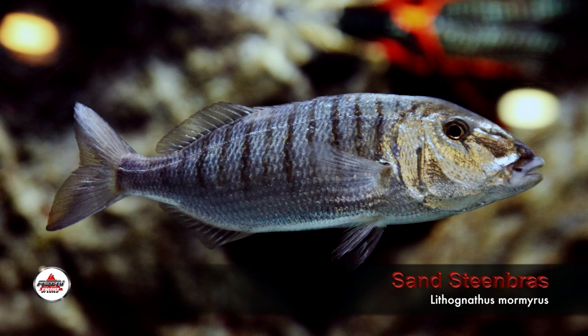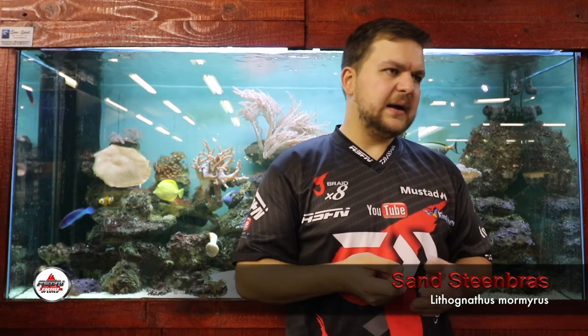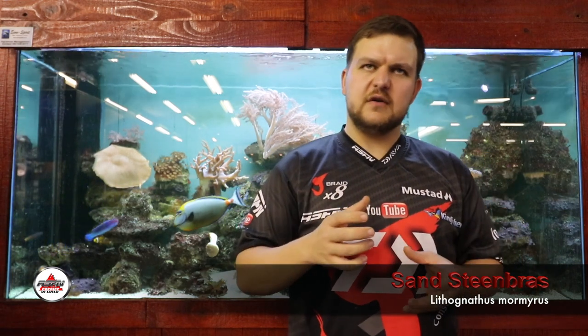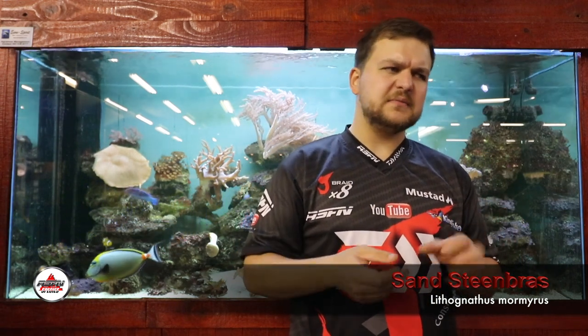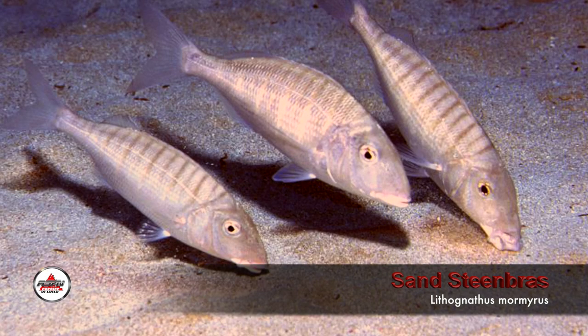Now, the sand steenbras is part of the whole steenbras family, the Lithognathus. So this is Lithognathus Mormyrus. Something to that extent. You'll see the correct spelling upstairs. It's pretty much just a miniature version of your biggest steenbras. Overall sort of a goldy sandy kind of color, extended mouth in the front.